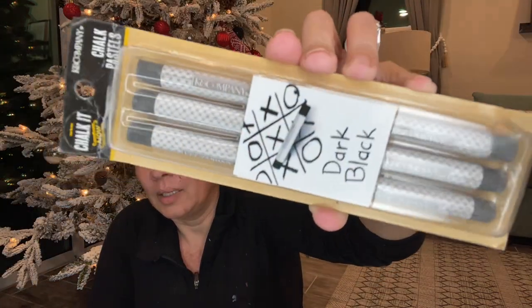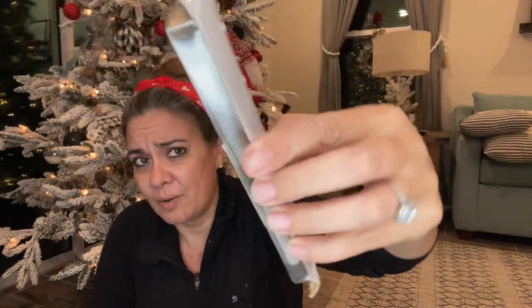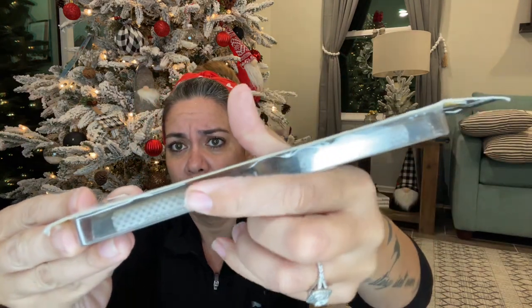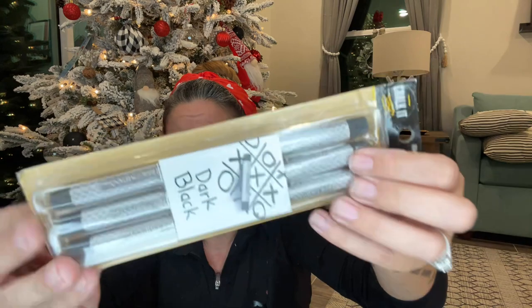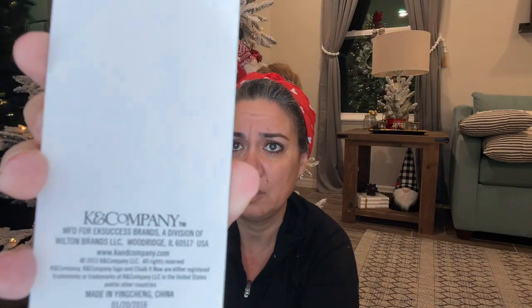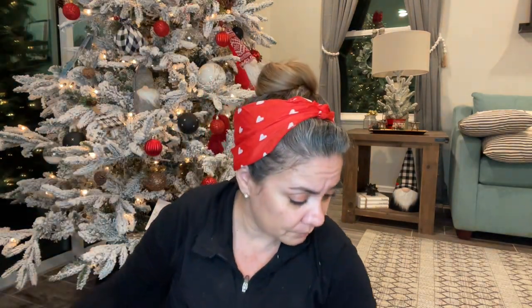And then this was new to me, and I just had to pick it up. It says Chalk It Now, Chalk Pastel Dark Black. And I was like, yes, of course I need that in my life. You get how many in here? It doesn't say, but it has one, two. So it's a pack of six because you get two, one on top, one on the bottom. So there's two rows. I'm going to try that. And that's by Kay and Company. It's not a Dollar Tree product.